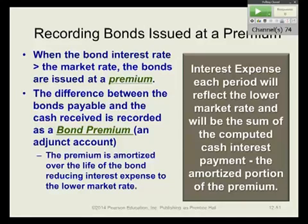All right, so now, what about the premium? What about the opposite case? If the bonds go to market and they are offering a higher interest rate than what you can get anywhere else, the price is going to be bid up. So you're going to wind up getting more money than the face value of the bond. The bond premium is going to lower your cost of borrowing.